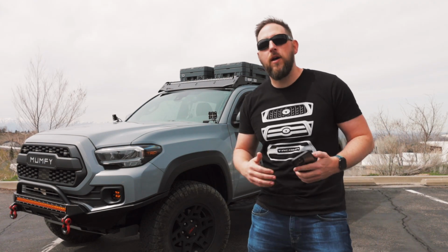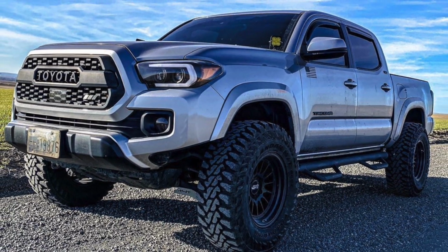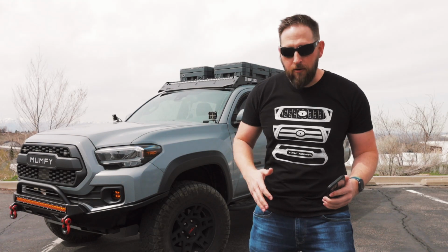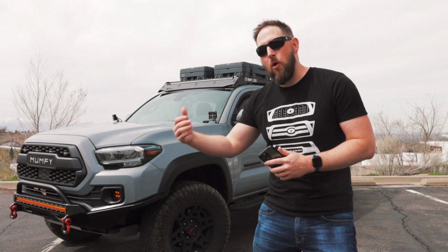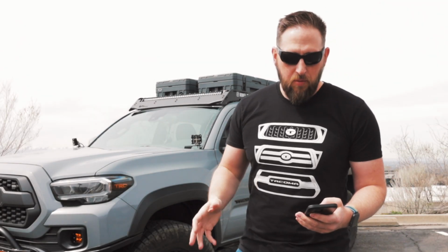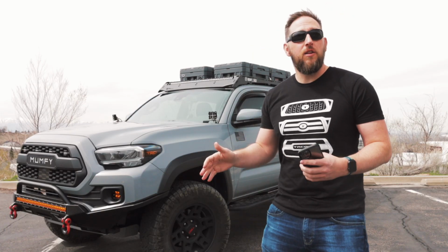Now, I asked Monica what her favorite mod on her Tacoma currently is, and right now it's a toss-up between her wheel and tire setup or her Carvin exhaust. And it sounds like she's looking to put more on her Tacoma in the future with suspension, a KD Max tune, and a regear. So looking forward to seeing those updates.